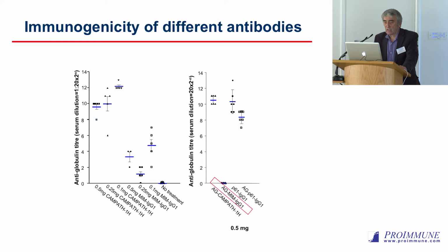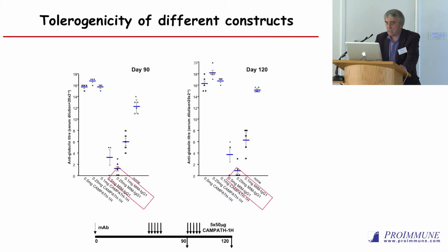So that's taught us really that we can knock out immunogenicity, but of course we knock out effector function. That's a bit unfortunate if you want to kill cells. When it comes to tolerogenicity, the same thing is pretty well true. If you pre-treat with a tolerogen, and then you come back with many injections of the therapeutic, you'll see that these antibodies have produced a major reduction in the host response against the therapeutic.